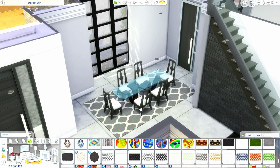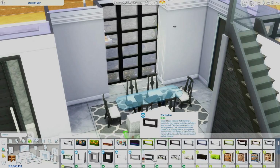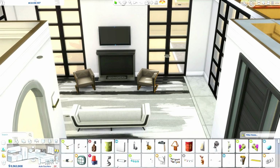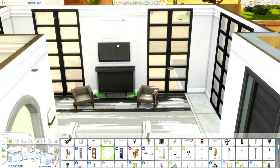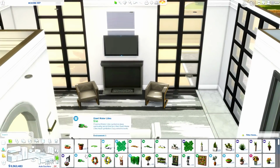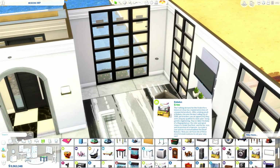I delete all of this out, and there's a spot where I put in one of the new buffet tables that came with Get Famous. I cut it out, deleted it. It's one of those things that when I left the game, I was like, oh my gosh, that's all I could think about, because I had candles. I think I had a stereo or something, but yeah, it was just a little bit too much.